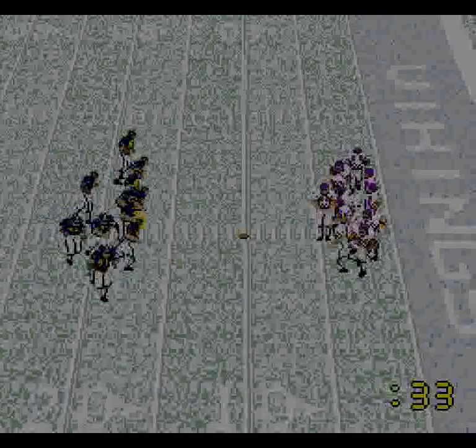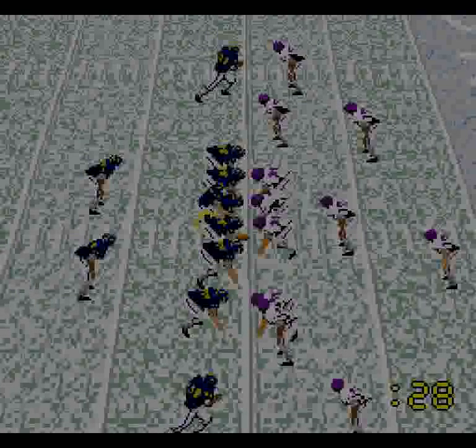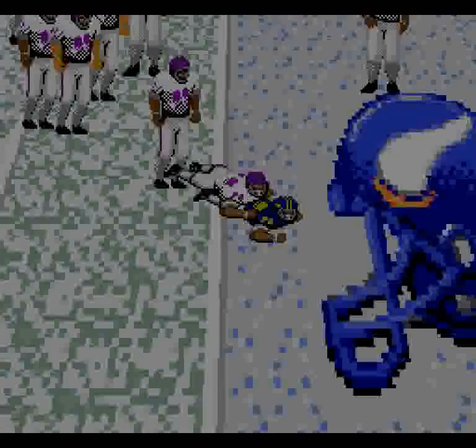First down, 10 yards to go. Red 52. Gives it to the halfback. Running wide. Touchdown.